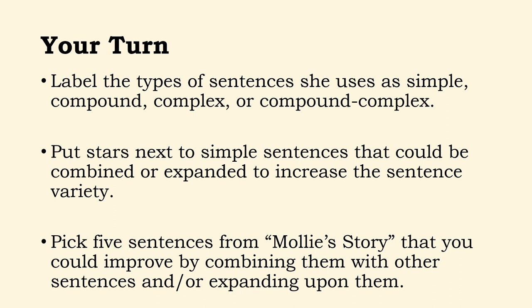You'll then pick 5 sentences from Molly's story that you could improve by combining them with other sentences and/or expanding upon them. So when you are completing this task, think about how you might be able to take those simple sentences and create compound or complex or compound complex sentences from them, or maybe you'll keep them as simple sentences with some additional descriptors. Either way, try to make sure you're staying true to what was already written, and your task is really just to manipulate the sentences so that they flow a little bit better.